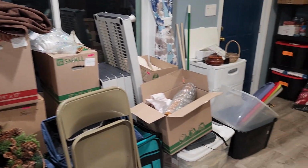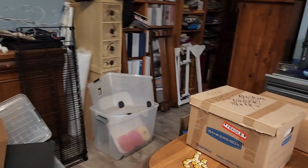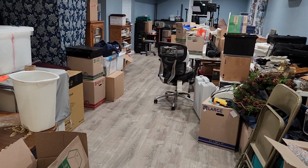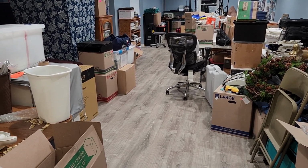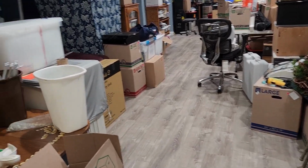And so, yeah, still a lot of stacks, but look at here. That's actually not too bad. And I actually have tables up ready for the sewing machines. So once the plumbers are out of here and I can do some more things and I'm feeling better, we'll be in good shape.